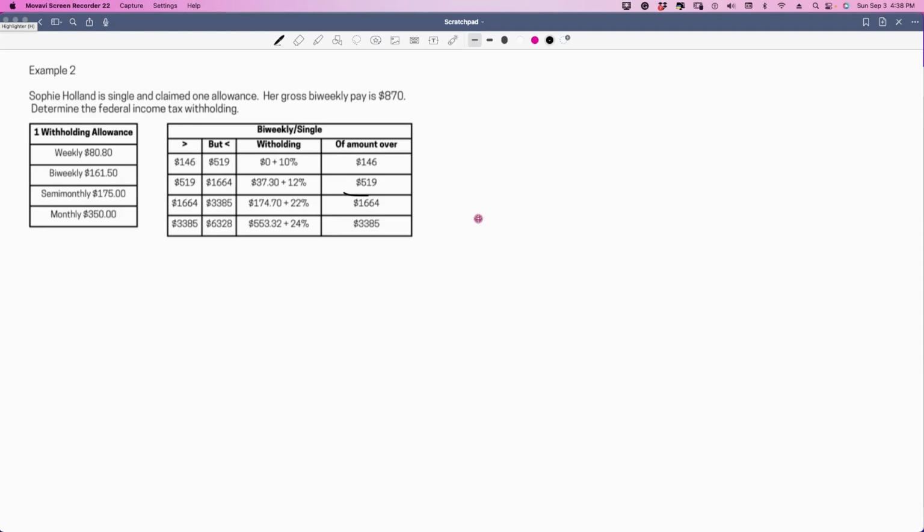So let's look at example 2. Sophie Holland is single, claimed 1 allowance. Her gross biweekly pay is $870, just like before. We're going to determine the amount of federal income tax withholding. So she's withholding for one person, which is seen here. This is just a section of the entire tax table, just the part that pertains to Sophie being single with 1 allowance. And then she's going to look under the 1 withholding allowance column and see her pay schedule. And her pay schedule is biweekly.